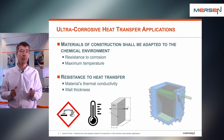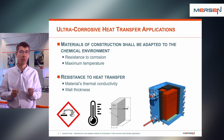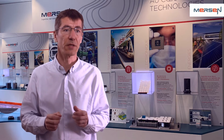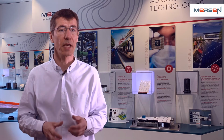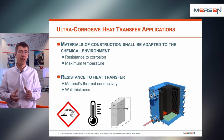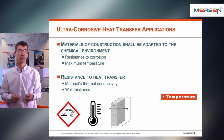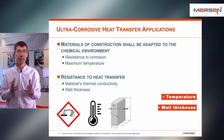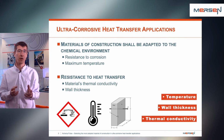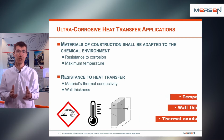In order to provide long-lasting equipment in ultra-corrosive applications, the material of construction has to be perfectly adapted to the chemical environment. The composition of the process and service fluids, together with their temperatures, shall be carefully studied, as minor elements such as impurities, for example, can make major differences. The temperature is a key parameter, as every material and component of the heat exchanger has its own temperature limit. And finally, the resistance to heat transfer of the heat exchanger's wall depends on the thermal conductivity of its material of construction as well as the wall thickness. The thinner the wall and higher the material's thermal conductivity, the lower the resistance to heat transfer. All these parameters are essential to select the most adapted solution in an ultra-corrosive heat transfer application.